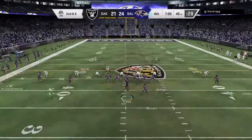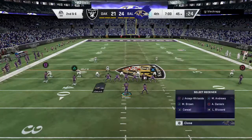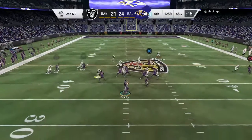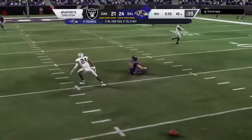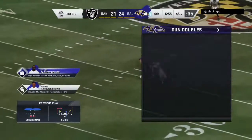The run got 4. Now they deal with a 2nd and 6. Chopper. Swoop. Check three. Ready, go. 2nd and 6. And that is incomplete. A lot of force bearing down on him there. He could not hang on. It's 3rd down.